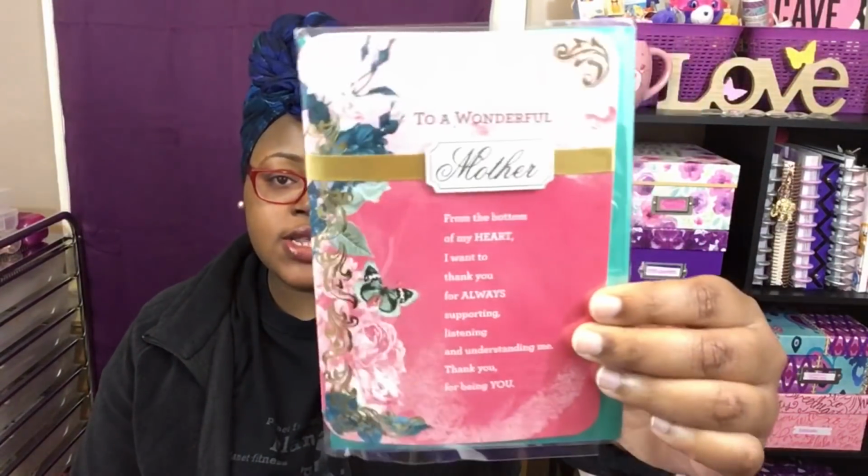Dollar Tree is starting to put out not only their Mother's Day items, but also their graduation items. I did go ahead and pick up one Mother's Day card. I thought it was awesome, and I didn't want to pass this one up. It is just one of their handmade cards. And it does say, "To a wonderful mother, from the bottom of my heart, I want to thank you for always supporting, listening, and understanding me. Thank you for being you. I am so grateful to have you in my life. Happy Mother's Day." I thought this was really awesome. And this will be just one of the cards that I give my mother. Super cute. And it comes with this really cute teal looking card. And it is the Voila brand. And Voila is through Dollar Tree.